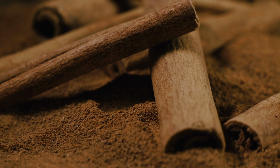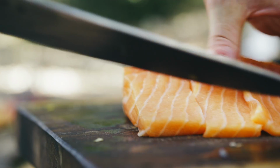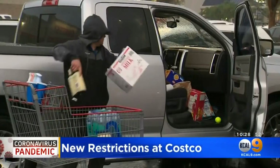According to Living History Farm, the main foods rationed during the Great Depression were sugar, coffee, meat, fish, butter, eggs, and cheese. The government rationed food items to prevent hoarding, prepare for war efforts, and to try to stabilize the economy.